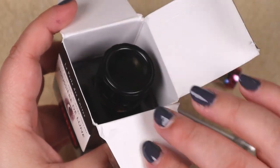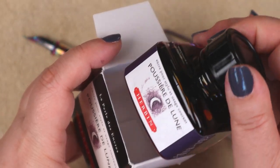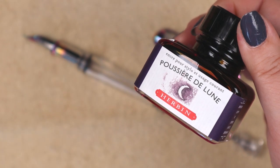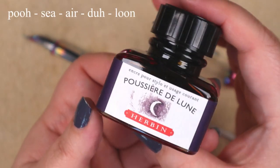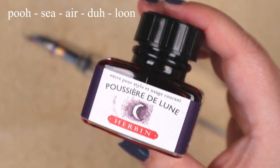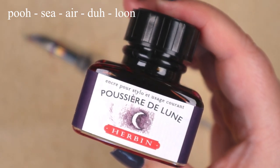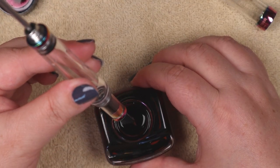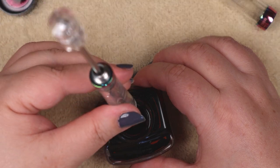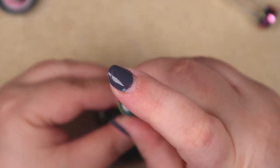This was a couple of days later, after getting a new bottle of ink, Herbin's Poussière de Lune. Say it with me. Poussière de Lune. Translation, moon dust. It's a lovely red-leaning purple. I've had my eye on this color since before buying my first pen, and it's a beaut.